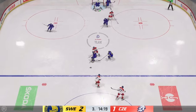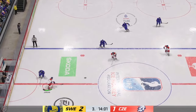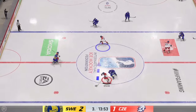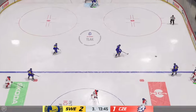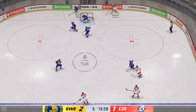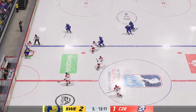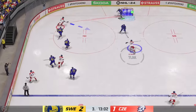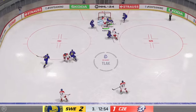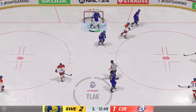Picks off the pass, and that slides right out to center ice. Takes the return feed, and he slides it quickly to Kubalik. Team Sweden's gained possession along the boards. And a smart heads-up play to poke that away by Hedo. Intercepted. There's the whistle. We'll get a face-off after the goalie covers up.